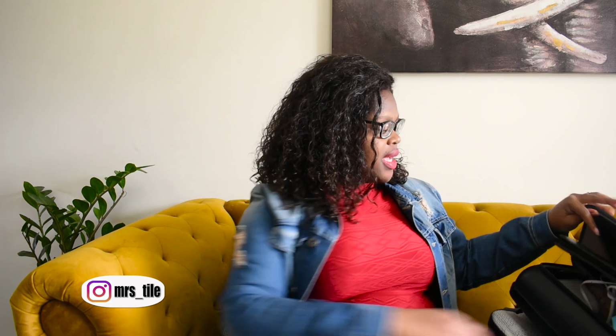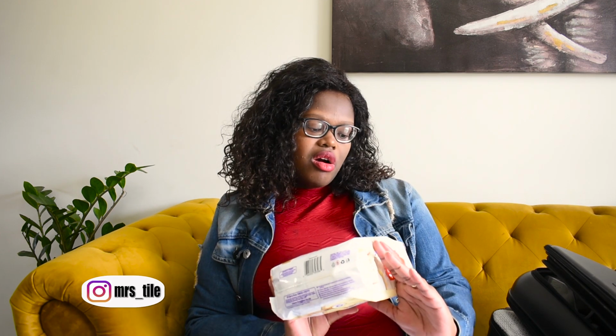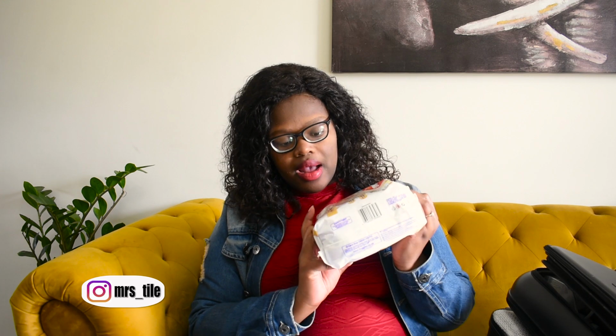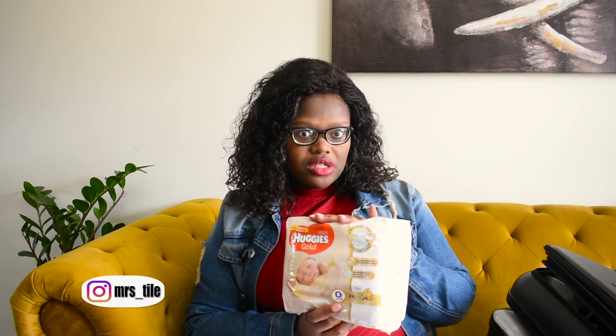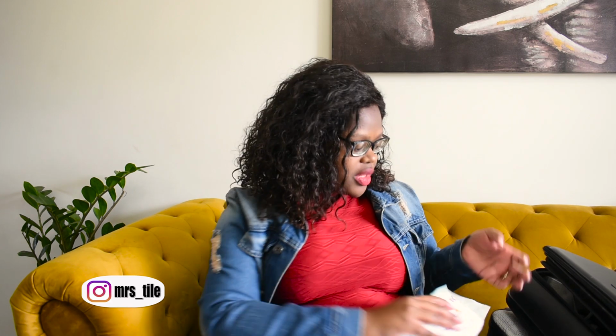And then now, the second consideration is nappies. So I'll share with you what I got for the nappies. For the nappies, I got this nice small pack of New Baby, size 0, Huggies Gold, and I also got those wipes that are nice and easy to open and then close. So that works for the nappies.